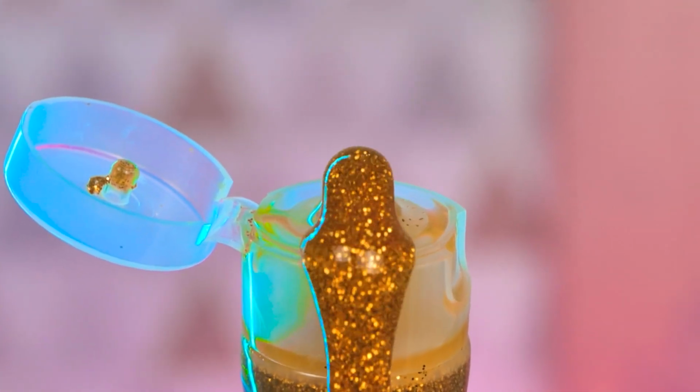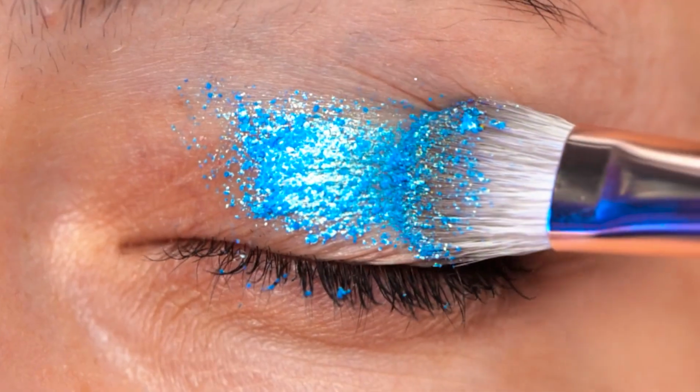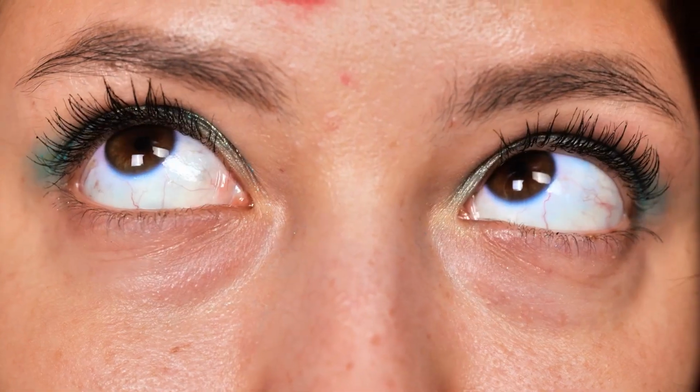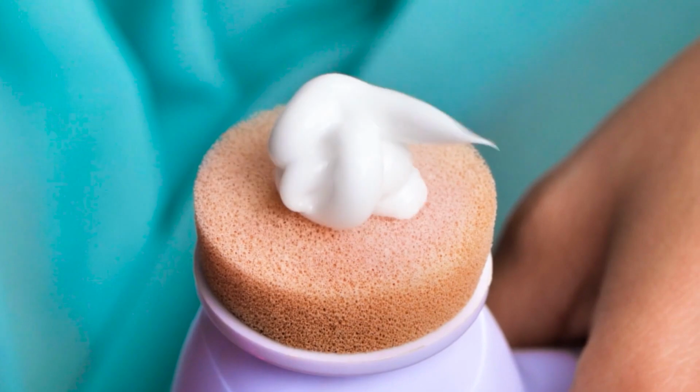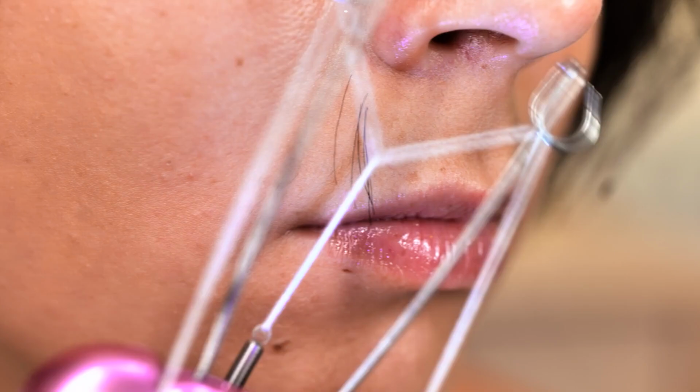Yeah, beautiful. Some lip gloss. Eyeshadow. So sparkly. Get rid of pimples using a cream. And final step, remove the hair. Yeah, I'm going to look perfect today.